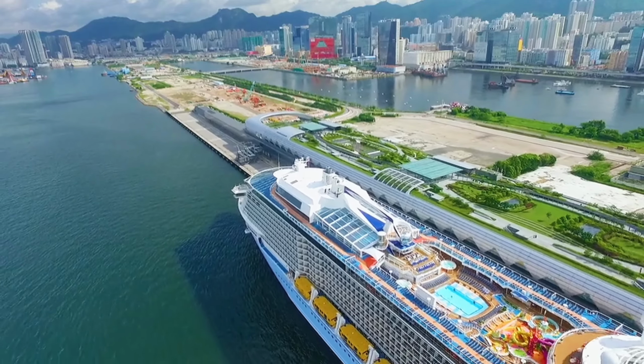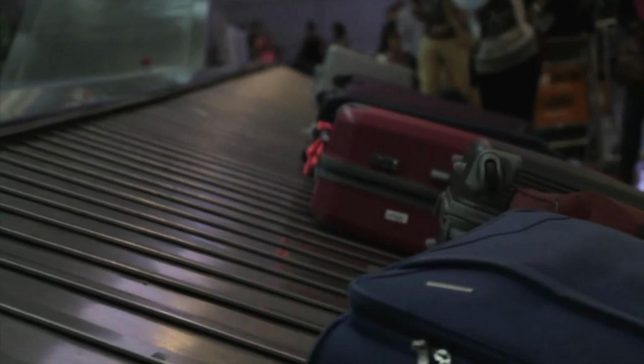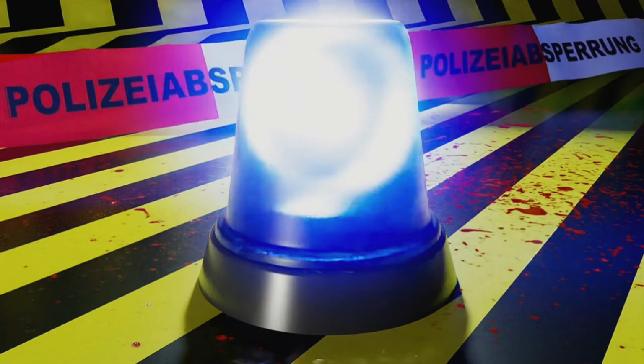Think you packed everything for your dream cruise? Well, some of those harmless items in your suitcase could actually get you stopped at security or even kicked off the ship.